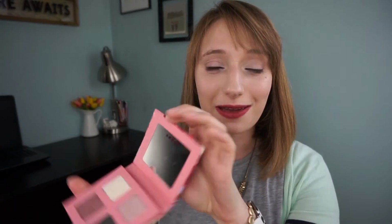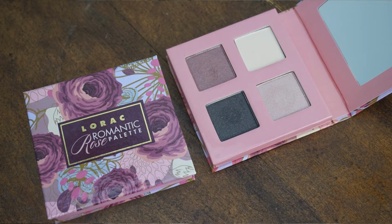And then there is the rose palette. This is the outside of it. It looks like the packaging yet again, and then you pull it open, same giant mirror, and then it has these pretty quads in it. This is the same pale that is in that other palette. It's just that really nice color. Right here is a light pink. Here is your dark pink. And then this one is slightly different, but it is a blue shade again with sparkles this time, whereas the Bohemian palette actually had that one as a matte shade.